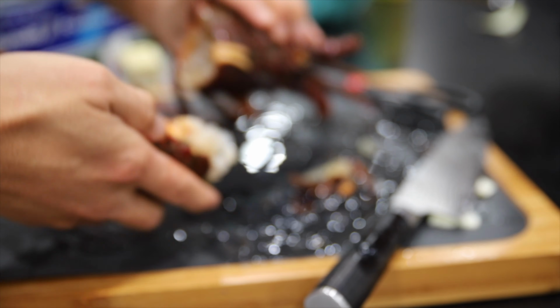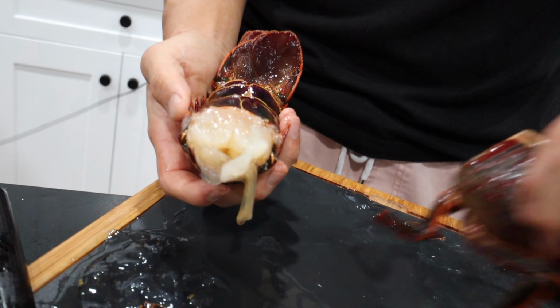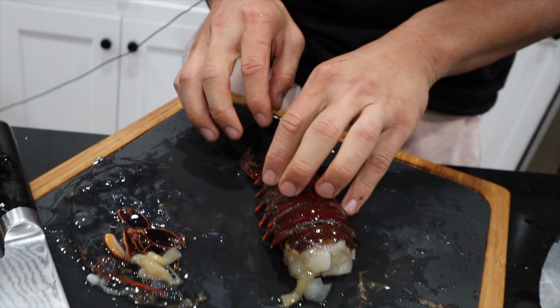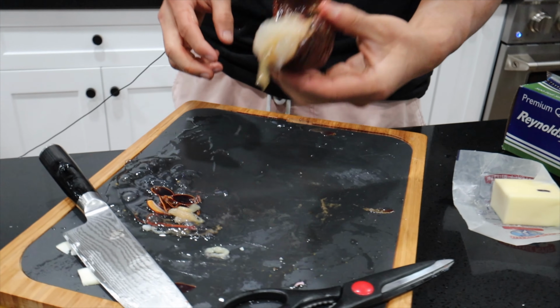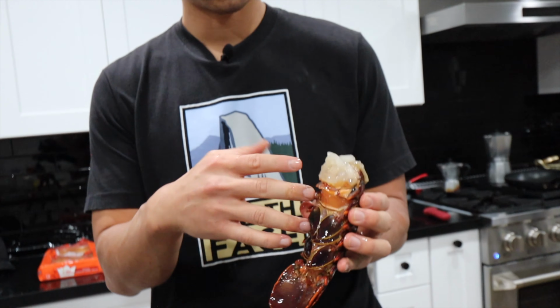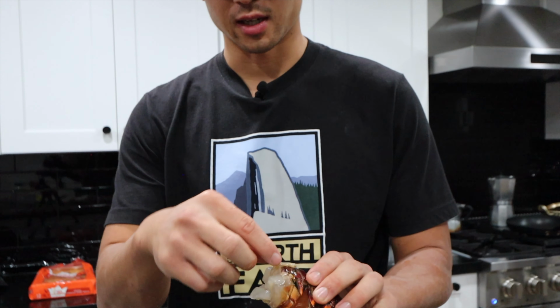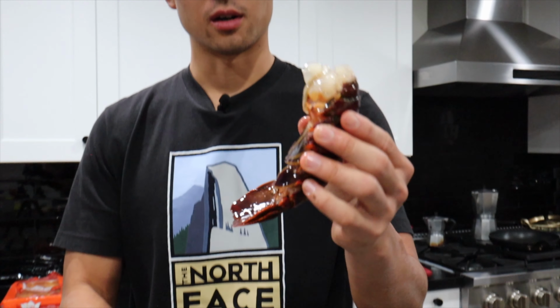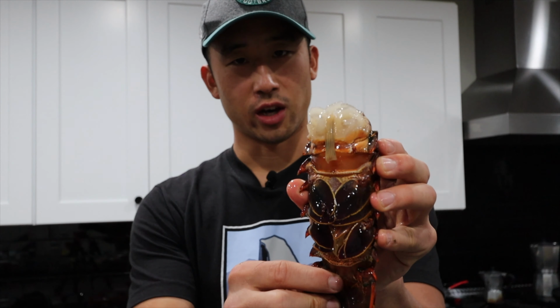And pull, nice meat there. And all we're gonna do is actually just bake it like this, and then we're gonna pull the meat out, cook it about halfway. Oh, we're gonna take out the poop line too. But after, we're gonna cook it halfway, make like a lobster roll.